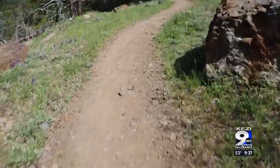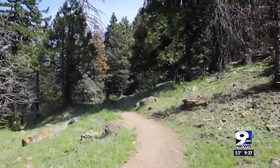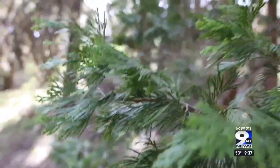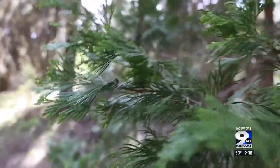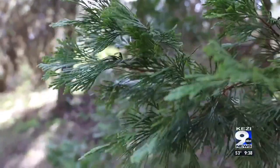Gradual and even sandy at first, you can tell you're in a drastically different climate than the Willamette Valley. Plenty of conifers, but a different type. This seaweed-looking leaf is that of a cedar.